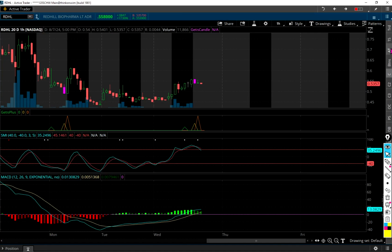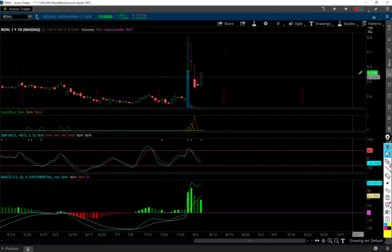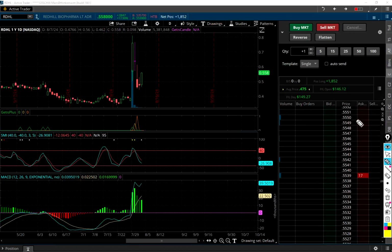This is a penny stock out of Israel. They're a biopharmaceutical company, and I think, guys, something's going to happen with this stock. Okay, let's take a look at the daily chart. Look at this thing. I'm up $150 on this stock. I got 1,852 shares. I bought them super cheap the other day at 47.5 cents. Is it going to stay there? I have no idea. I view this as a really long-term investment. This is probably not something I'm just going to turn around, buy, and sell.